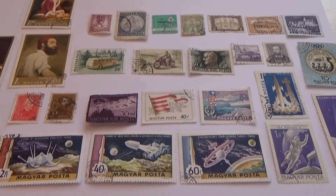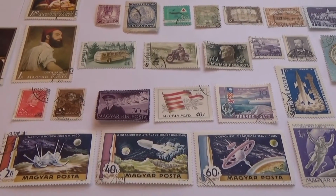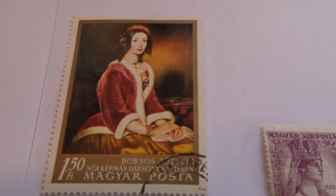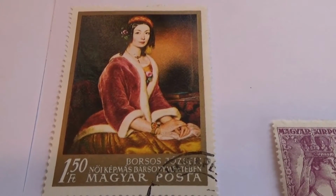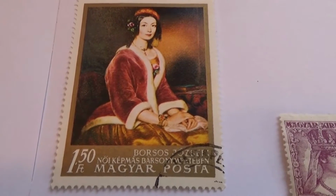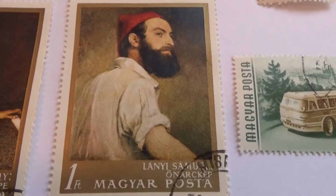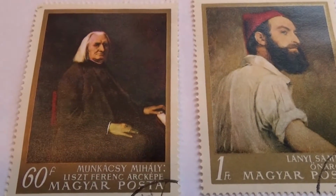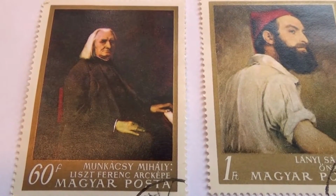Alright, here we have a lot of Magyar postage stamps here to show you. Maybe we better start with this great big one. Look at that, 150F. And this is a set of 3. There's this one here. And we have this one here. And this one. I believe they're old, but they're not rare, anything big.